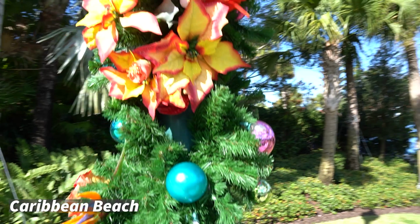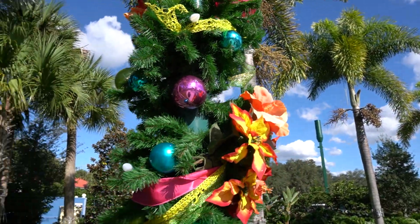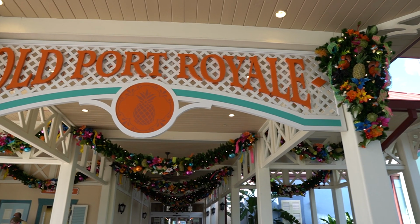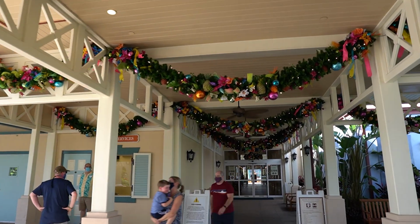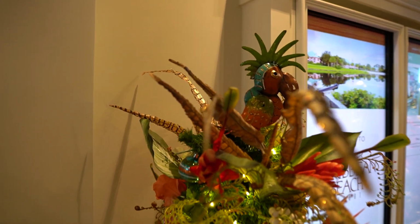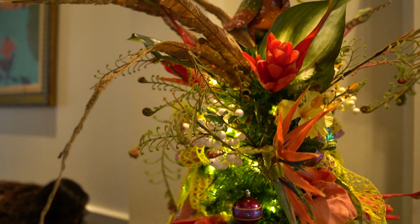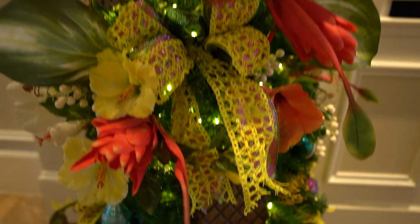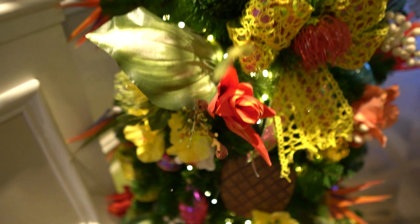Caribbean has some cool decor. Caribbean actually has the best Christmas soundtrack of any place at Disney. Number 2 is probably the Animal Kingdom Lodge music. The Caribbean probably to me has some of the most boring trees, but their soundtrack slaps. It's got some tropical stuff in it, but it feels like something I'd see at Hobby Lobby.